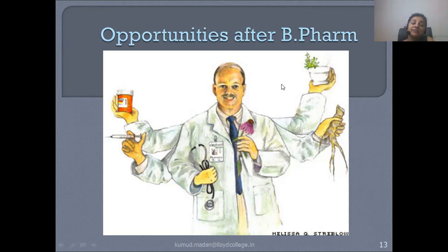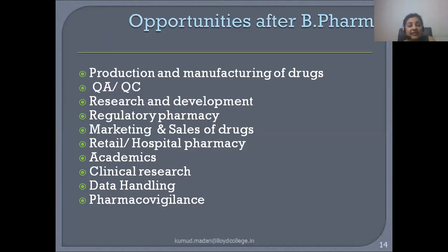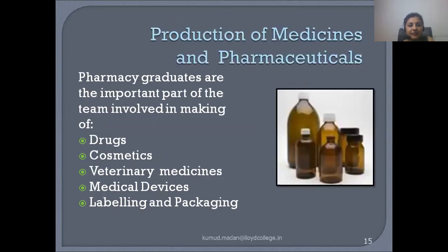There is a great deal of opportunities a pharmacy professional can choose. These are production and manufacturing of drugs, quality assurance or quality control, research and development, regulatory pharmacy, marketing and sales of drugs, retail or hospital pharmacy, academics, clinical research, data handling, and pharmacovigilance. I shall detail all these opportunities one by one in the subsequent slides.